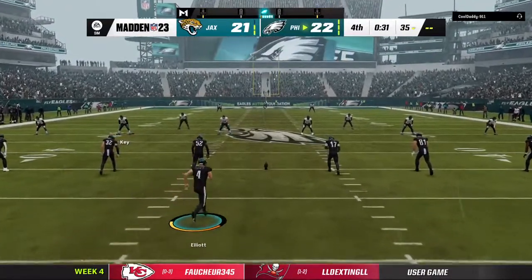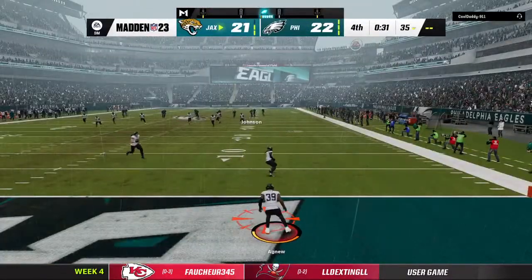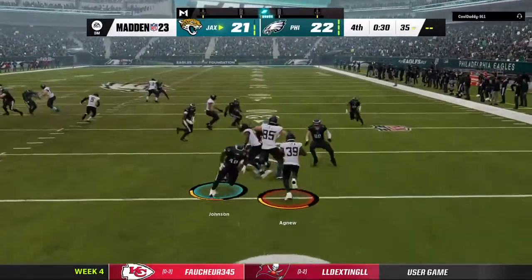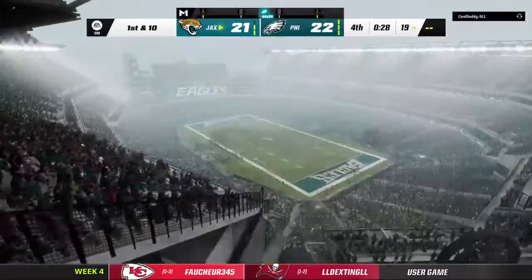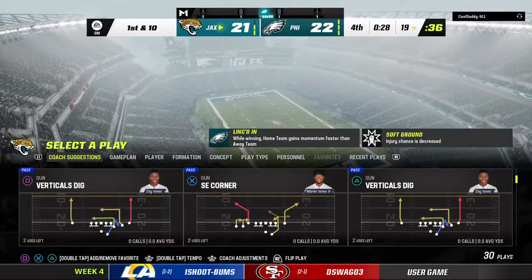Now, after the touchdown, here's Elliott on to kick it away. From his end zone, here comes Agnew. And only able to get this to the 19, so probably should have opted for the touchback.